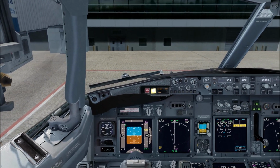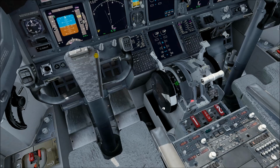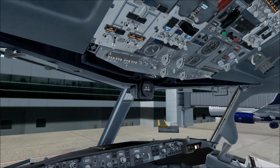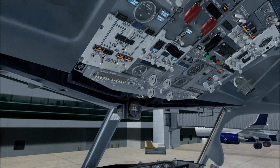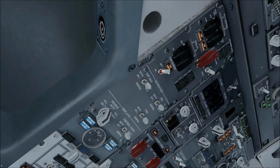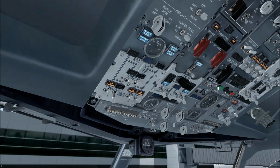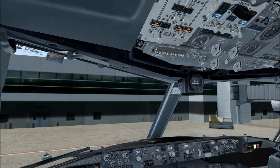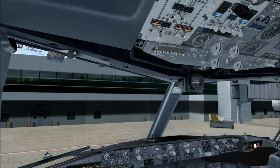Let's go ahead and set the parking brake. And we can open the left forward fuel pump. Or the number 1 forward fuel pump, even. And we'll fire up the APU. Throw the yaw damper on. Get the passenger signs on. And CAP is coming up.